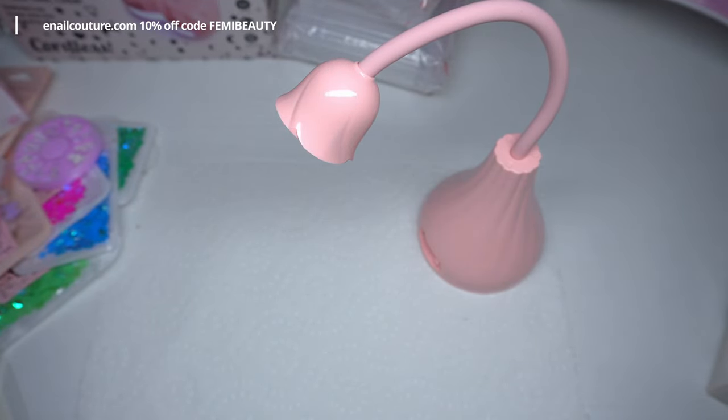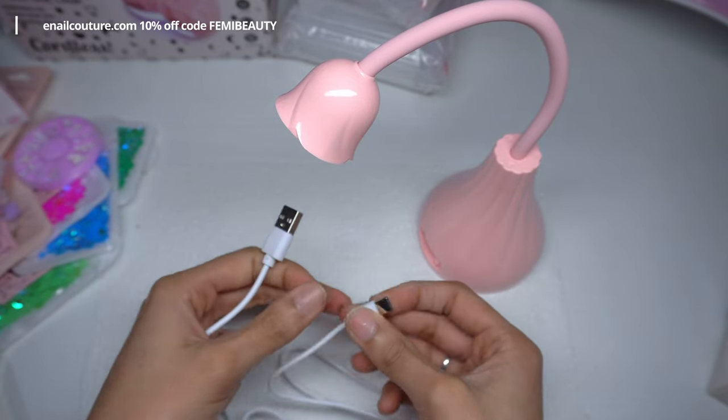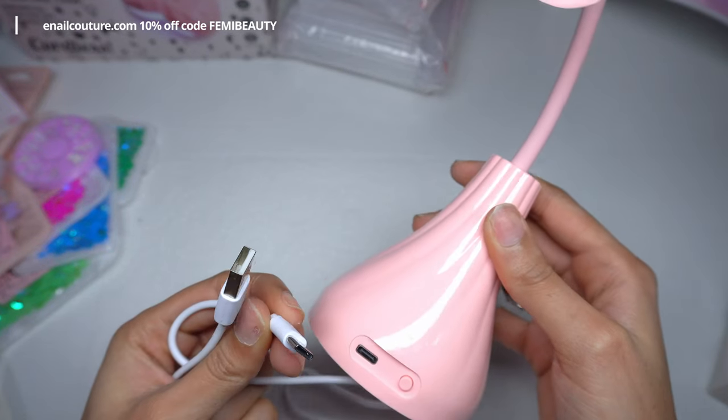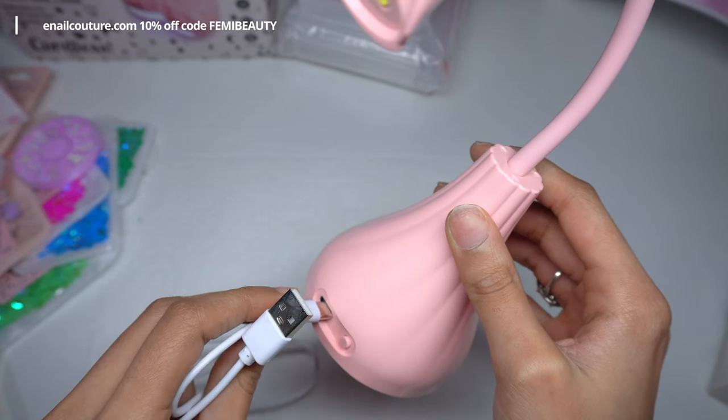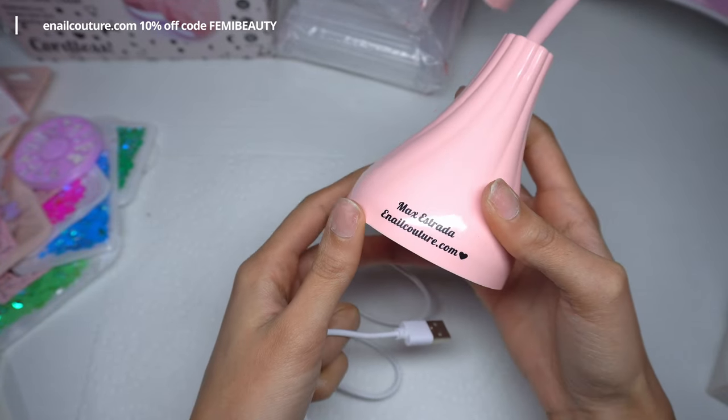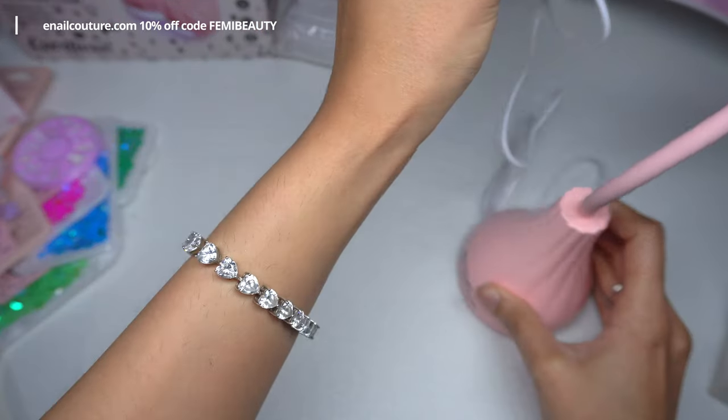I think I said it in my Model Ones video that this is my favorite kind of lamp to flash cure with, because you can get that really straight cure. The cord is really long, which is so necessary. And it looks like to get it started, you just press this little button right here on the side. And then we have some branding right here on the front. Let me plug it in.